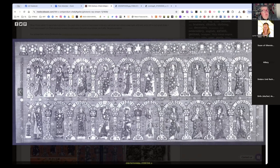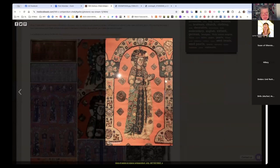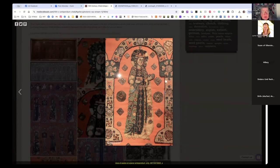This shows you a nice view of all the metalwork that's left on there, all the bezants that have not been removed, the beadwork, which is now firmly white seed, and the blue. There's various blues and there's reds, and again the coral color. Just fantastic.